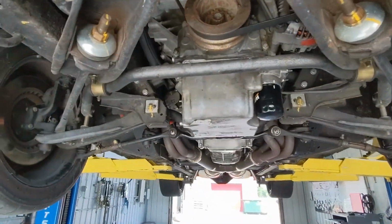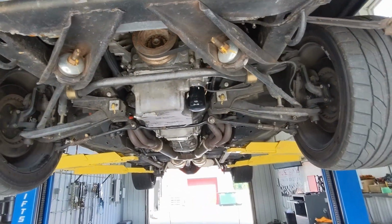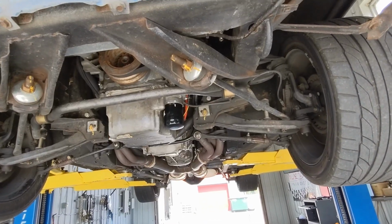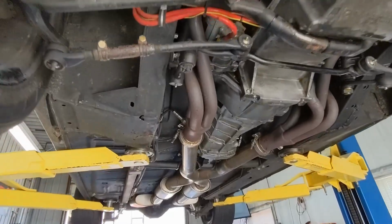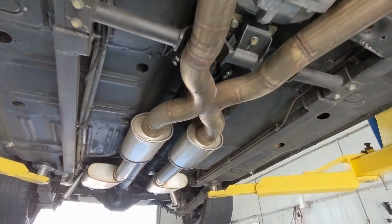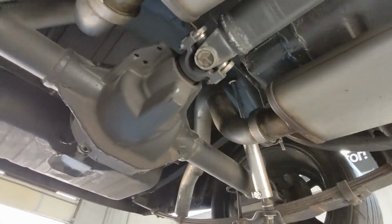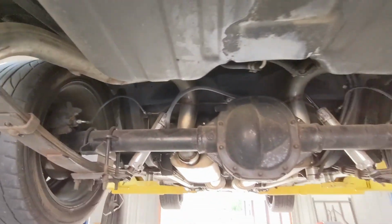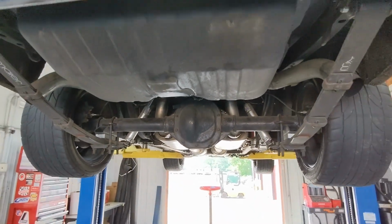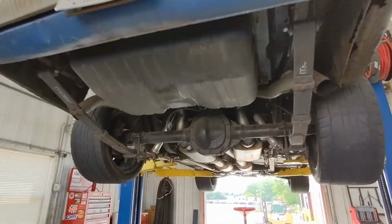Okay, and that'll do it for the bottom side of Freddy. I know it looks rough on the outside, but this thing's actually a really well put together car. I spent a lot of time on this thing, making sure that it's really good and roadworthy. Put my wife and kids in it. I built the exhaust, all custom stainless. Looks really good, sounds amazing. It's one of my favorite sounding cars of all time, with an 8.8 swapped rear. Just a good autocross car, overall driver. But yeah, anyways.